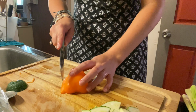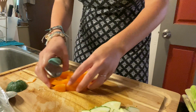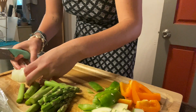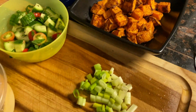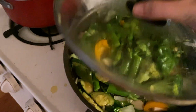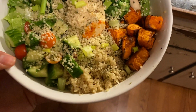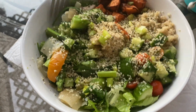I also cut up some veggies like zucchini, some orange bell pepper, and some green bell pepper. I also cut up some asparagus and onion and just stir fried all of that, some mushroom as well. And then I just assembled my bowl. I made a little cucumber, tomato, basil concoction, as well as some quinoa for that grain and that protein, and topped it all off with some hemp seeds and a dollop of hummus.